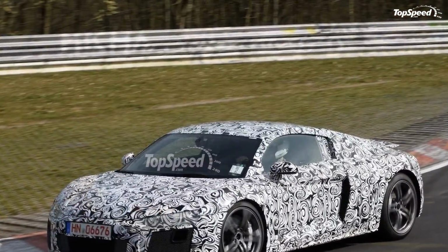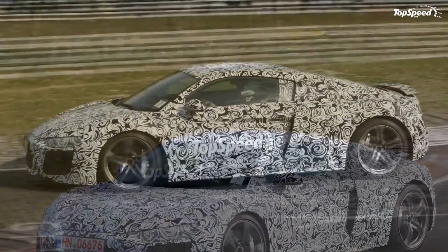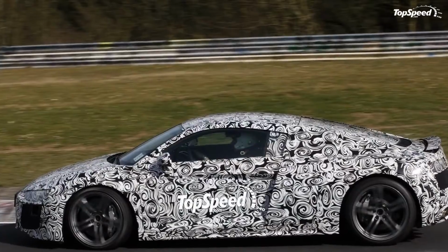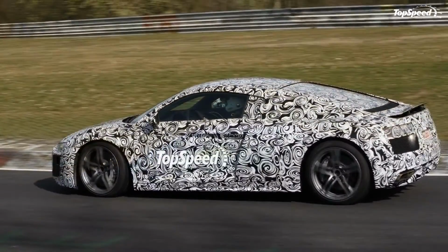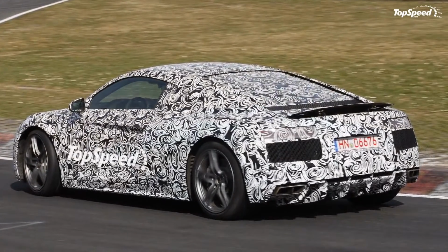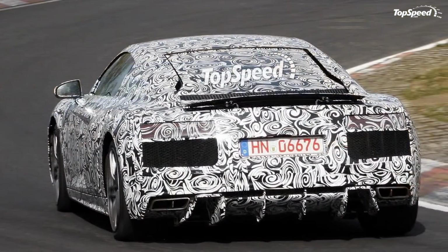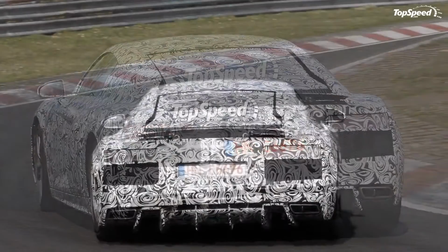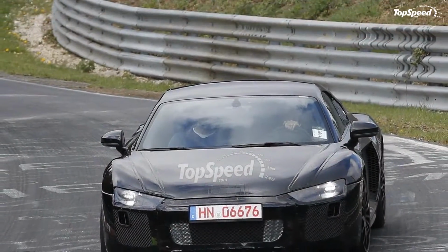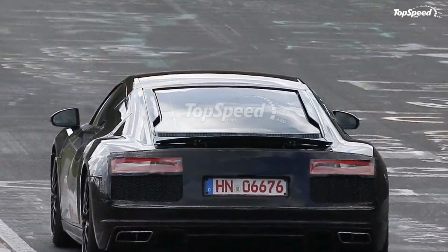This massive output allows the all-electric R8 to hit 62 miles per hour in 3.9 seconds and top out at either 131 or 155 miles per hour. Additionally, Audi has bumped the e-tron's cruising range to 280 miles, thanks to a new 92 kWh battery in place of the old 49 kWh battery, and it's added a new system to recharge the battery in just 2 hours.